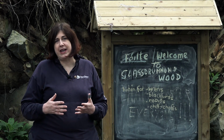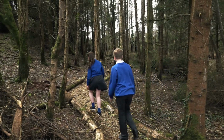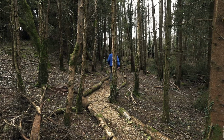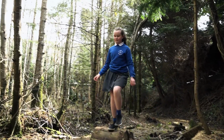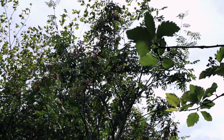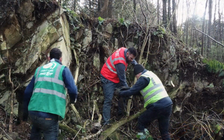So what we started with here was some money from the Challenge Fund to build a footpath right the way round the wood. Then the Landscape Partnership came in and we went out to the people, we went into the schools, we went to the local community group and asked them what else they wanted to see in the woodland. The outdoor classroom here was the idea of one little child who said that this was like a theatre. And we thought that this would make a lovely place for outdoor learning.